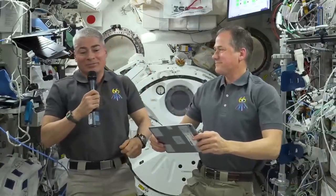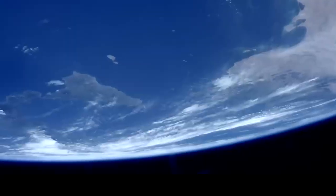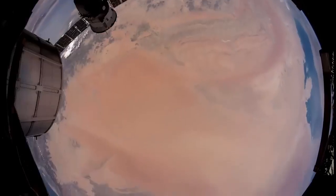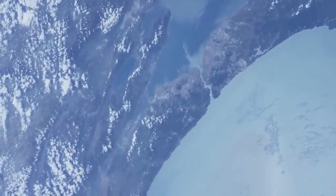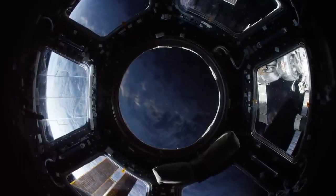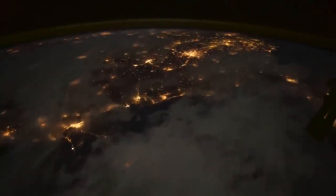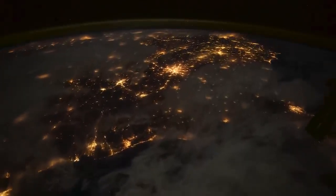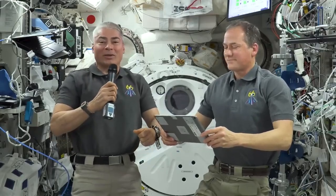And when we look out the window, like I mentioned earlier, we can see the colors of the ocean and the deserts and all the shades of different browns, and the full moon shining on the terrain is beautiful. And then with city lights at night and the orange of those lights, so many different colors are a joy for us to see up here. So I'm very, very happy that we can see colors in space.